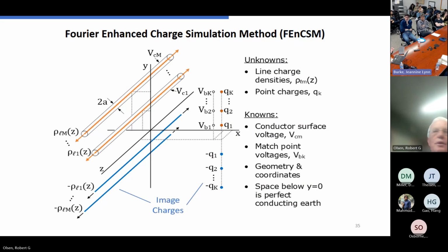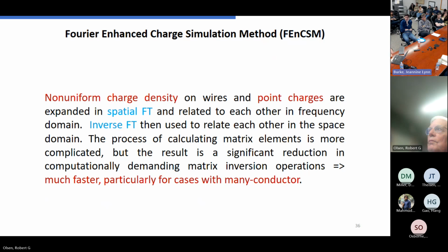We then combine things with the point charges and the charge simulation method, put it all together, and voila, we have something that's much more efficient for doing this kind of calculation because you have thousands and thousands of charges in the streamer. You have charges along the conductors. All these things affect the electric field, and without this method, it would have been very difficult to do. So you have non-uniform charge density on the wires. Point charges are expanded in a spatial Fourier transform. You can combine these things, and I'm not going to go into the details, but it's much faster to do this, and it enables us to model a very complex system.